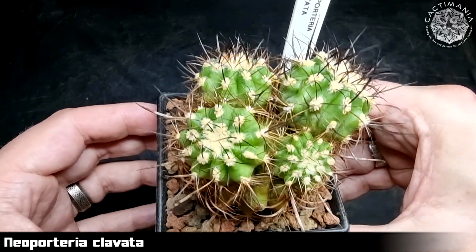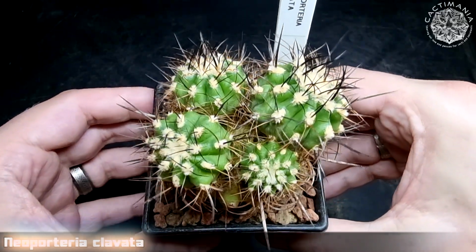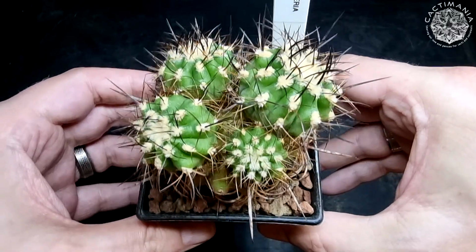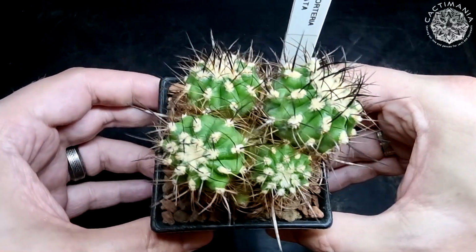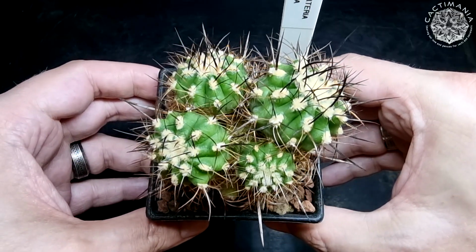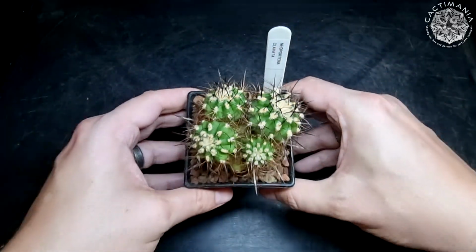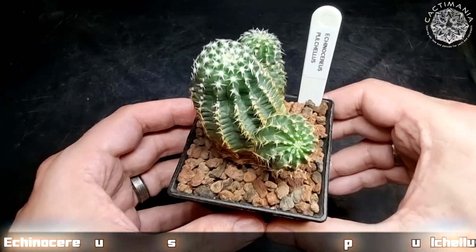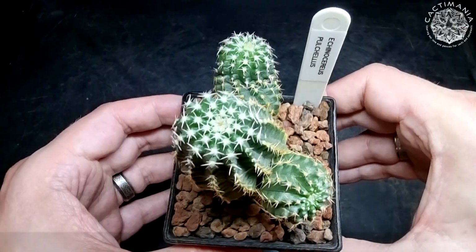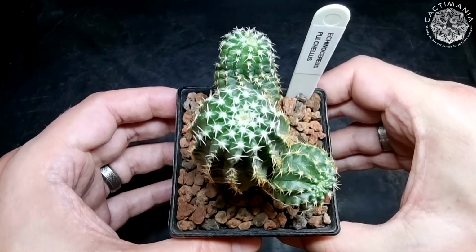Neoporteria clavata had its growing point damaged, which is why it's growing these 4 offsets. I was going to remove some of them, but I think I'm just going to let it do its thing. Don't want to damage the plant any more. Gymnocalycium gets lovely flowers on it, this one. It hasn't bloomed for me for a couple of years now.